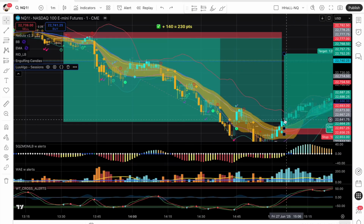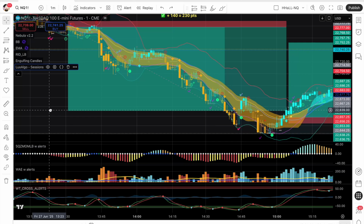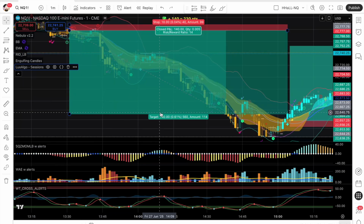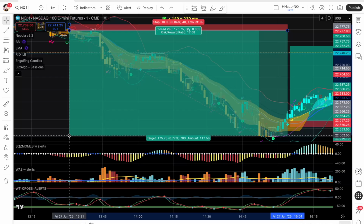And then where do I get out? Well, I would have got out right here. Why here? Because I could have done even better. I got 140 points on this trade, and I could have done better. I could have got 170, 175 points on that trade.